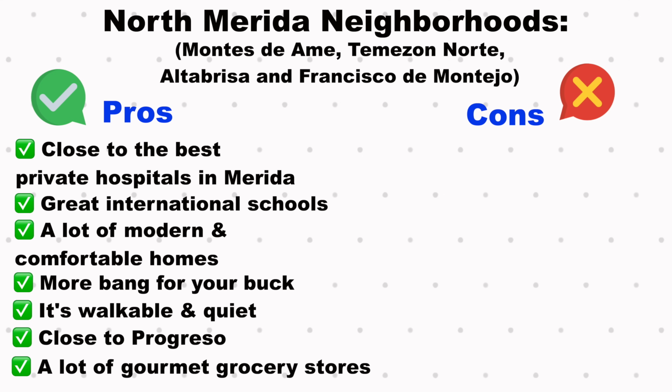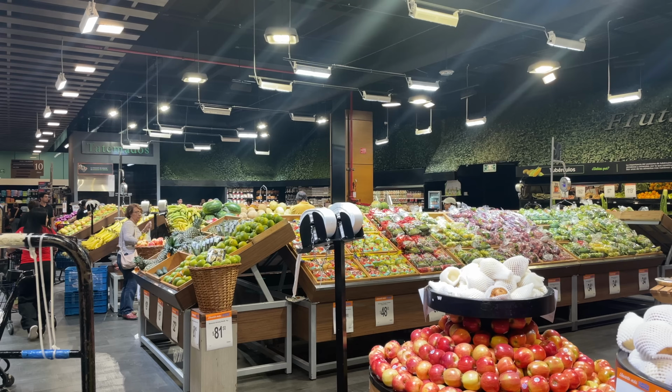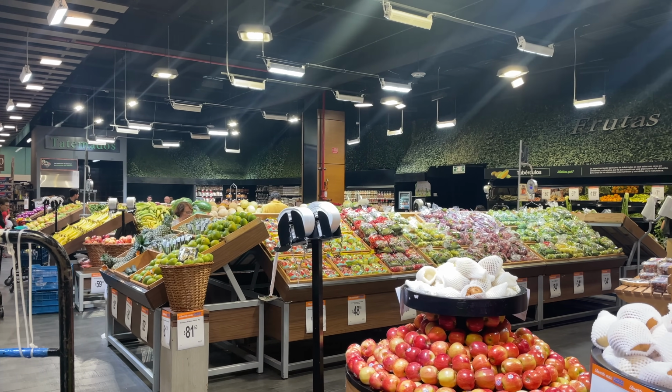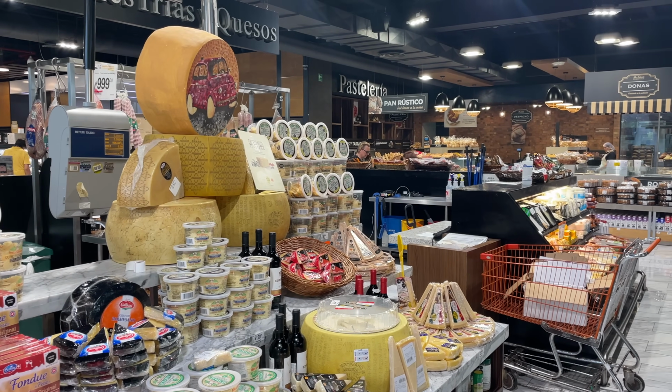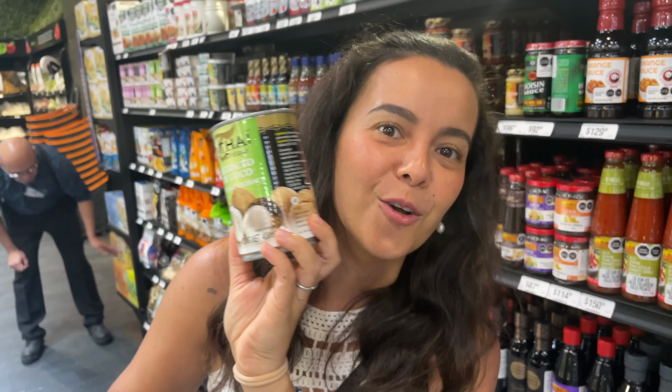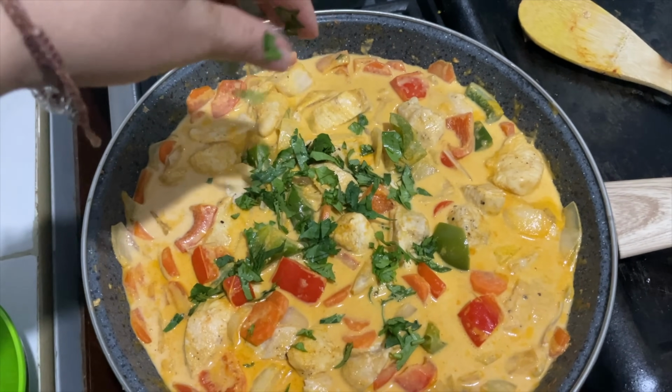Which is great. Nicer grocery stores are up here too. We have to mention that. There are a lot of nice grocery stores up here, and that is not essential, but it is very comfortable, especially if you like cooking. It is nice to have easy access to all of that.